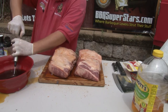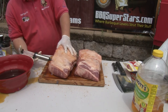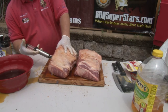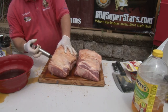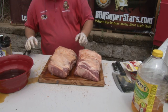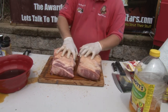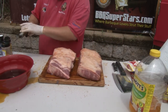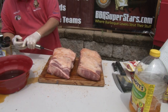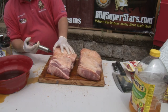Sweet Smoke Q is just the best injection in the world. And what I'm going to do is save every bit of my injection today. And when we wrap, we will wrap and put injection in the wrap, and that'll make it a little salty. But when you talk about a Boston butt, a 7-8 pound Boston butt, that's a lot of meat to try to flavor. Very difficult.